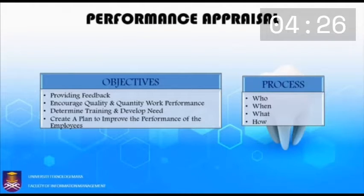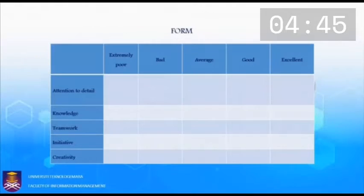The appraisal process starts with who is responsible for creating and designing the appraisal, when they need to do the appraisal, what the steps are to make the appraisals, and how to conduct the assessment of the performance and skills of employees. The appraisal form is to rate the performance, job behaviors, competencies, skills, and results. It provides rating options ranging from unsatisfactory to exceeds expectations.